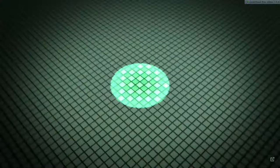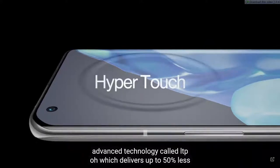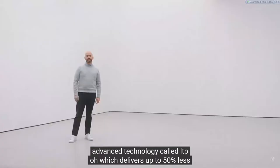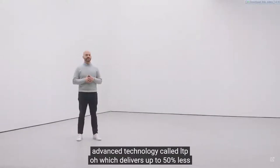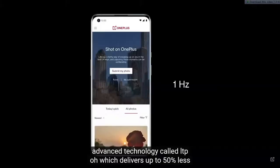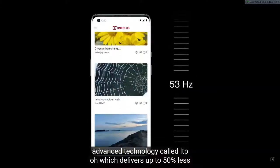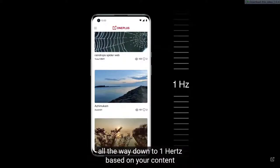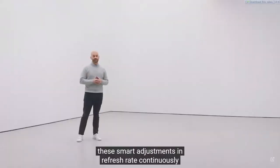The key to this is an advanced technology called LTPO, which delivers up to 50% less power consumption than the previous LTPS technology, and our new HyperTouch technology for better response time in gaming. First, let's talk about battery life. LTPO significantly improves power consumption by automatically adapting the refresh rate from 120Hz all the way down to 1Hz based on your content. These smart adjustments in refresh rate continuously deliver a super smooth viewing experience while reducing power consumption by up to 50%. But that's just half of the equation.